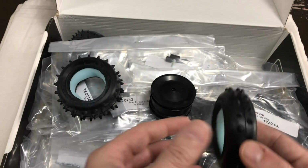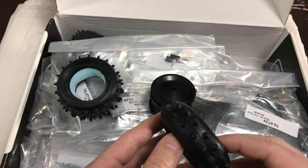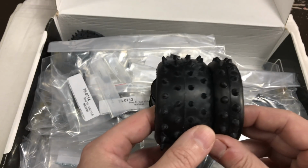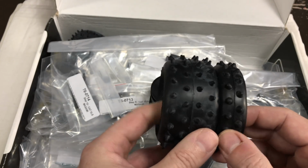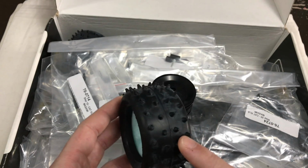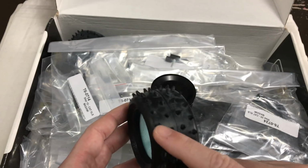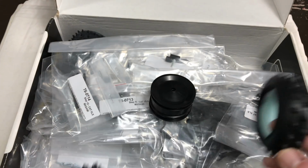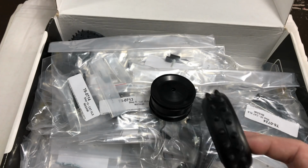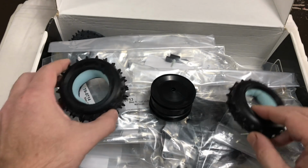But these are the fronts I was telling you about. Now, these are really narrow, and as you can see, the spikes are even different. But I have got a set coming that looks identical to this pattern, but obviously it's 3 studs wide, whereas these are 2 that come in. So it'll obviously handle a lot better with this narrower front, but for looks it's needed.